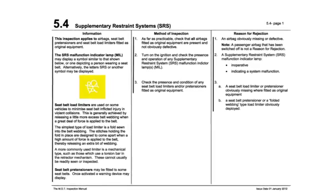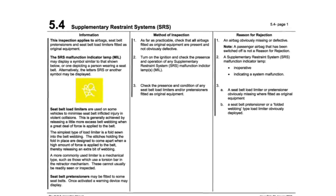That's right, but mostly they'll be hidden away behind panels. Now, there is another type that uses folded webbing, but they're far less common. But if the seatbelt limiter had obviously been deployed, then that would be a reason for rejection. It's all explained in a new section 5.4 of the manual.